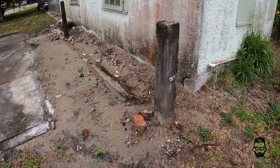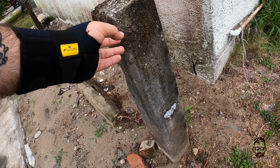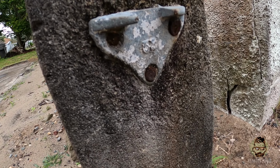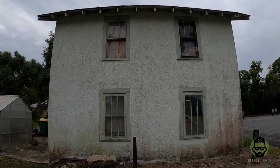Just around here on the ground, finding some old bricks and things of the past. Looks like some sort of post that had something hanging off of it at one point. And the number is 53 or 52. I can't make that out. We're gonna go to the next one now.